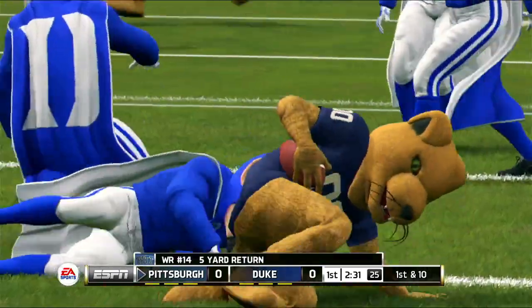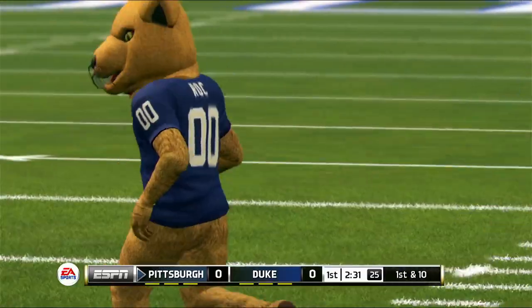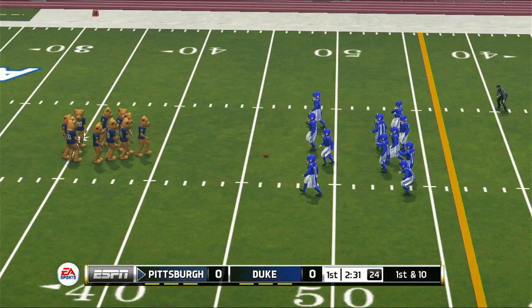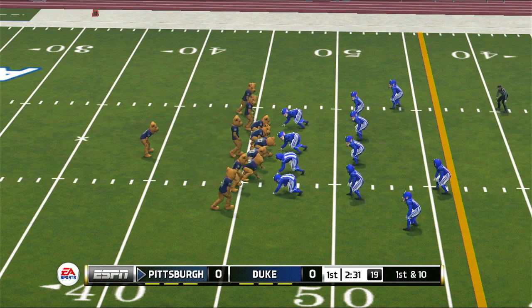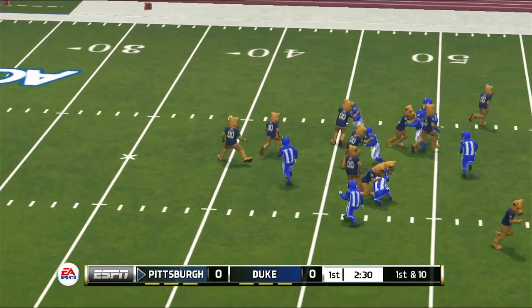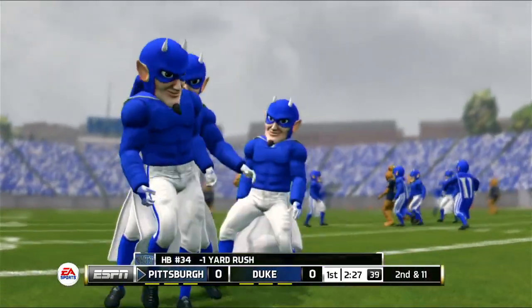Decent effort. He's not the type of guy to call a fair catch very often. He does have the ability to make guys miss. They've got to play with some focus and smarts here. They don't want to make a mistake and suddenly find themselves trailing. Here's the handoff, and he's taken down for a loss.